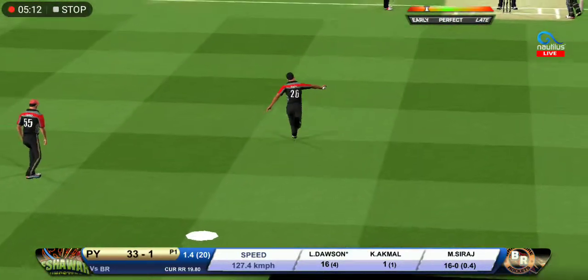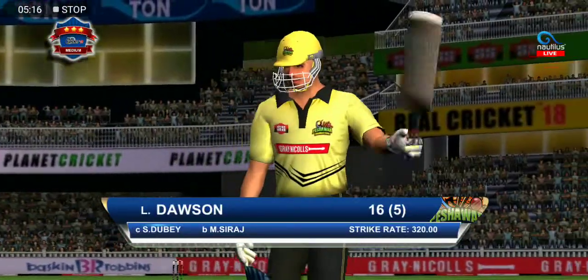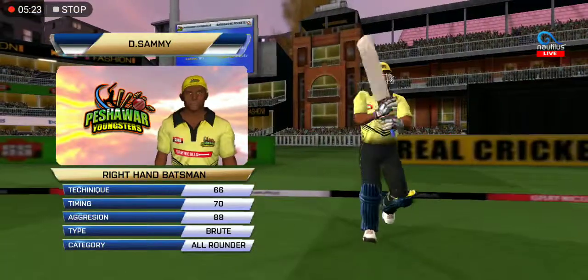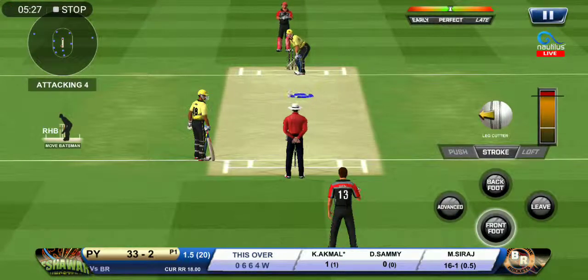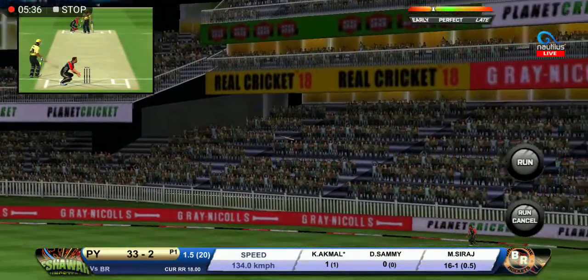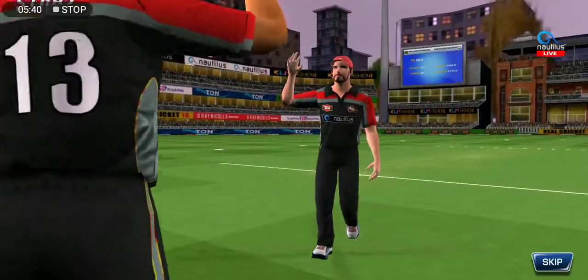Got the elevation right, but he couldn't time it too well. That is a good catch in the end. The bowler is bowling from his favorite end. Got the elevation right, but he couldn't time it too well. That is a good catch in the end.